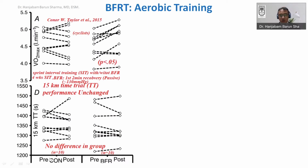This is pre and post for the control group, and pre and post for the BFR group. And you can see that what they have done is what is called sprint interval training, SIT, with or without blood flow restriction training. 4 weeks of SIT was done, and BFR was done in recovery. Sorry for the spelling mistake, recovery.